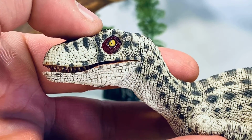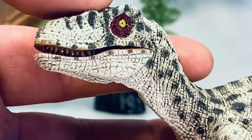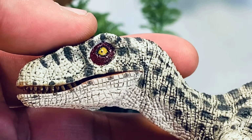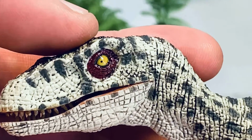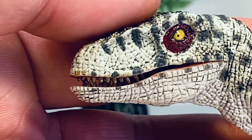And next up is the female Velociraptor, and this is my favorite figure out of the set. It's actually one of my favorite looking Velociraptors in the Jurassic franchise. Just love that deep red color scheme around the orbit and that beady yellow eye with that pupil. Nice glossy wet look over it. The paint scheme on this figure is excellent from top to bottom.